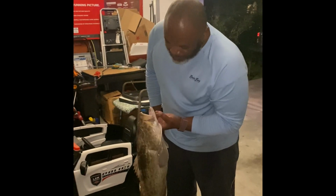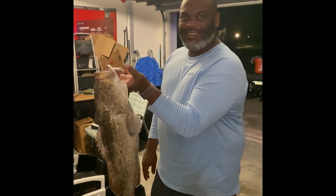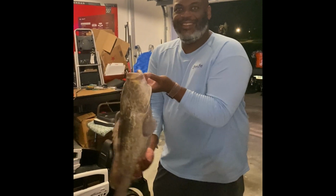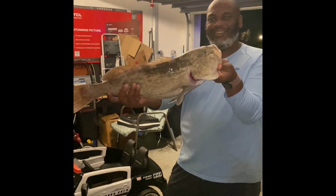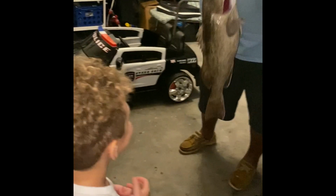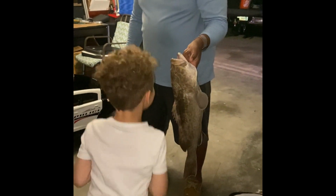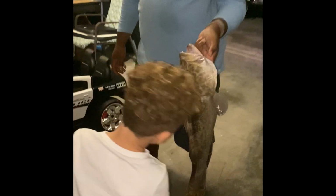No, I don't want to see this. No, don't touch it. Don't worry, I'm going to take a picture. That's a blood. You want to touch it? No, I don't want to touch it. Don't touch it. Okay, you touch his tail. And now you need to wash your hands. Okay.